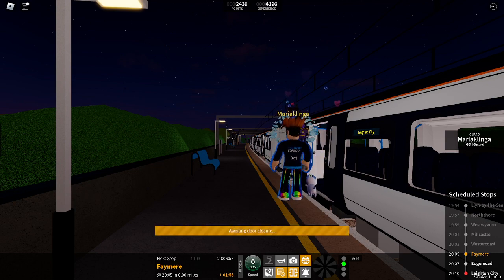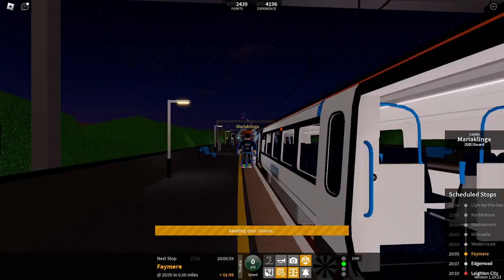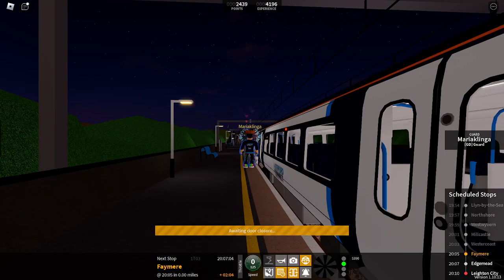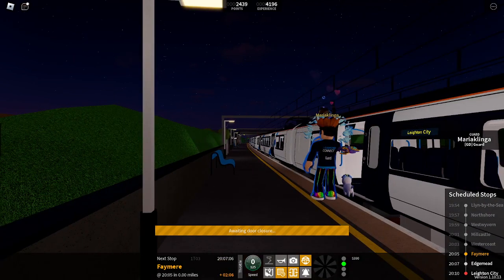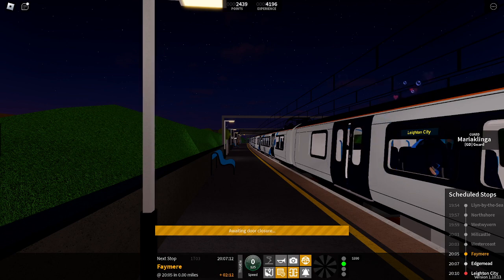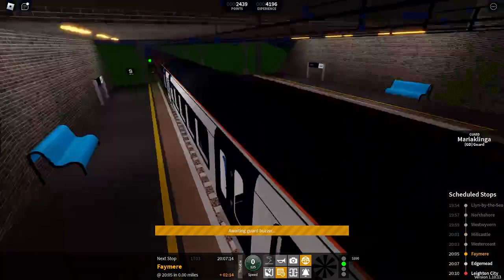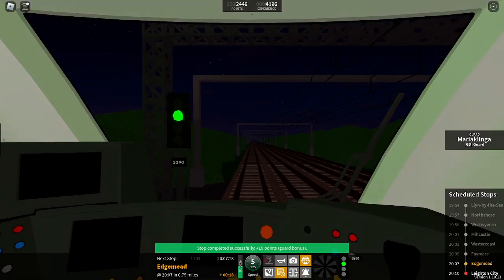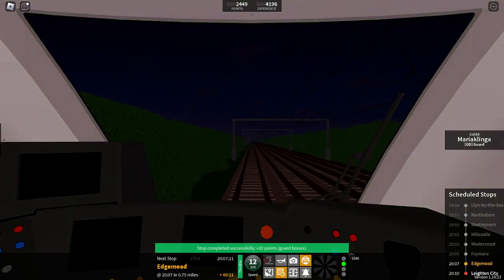There's the wave. Next stop, Edgemead, 0.75 miles, which are the two closest stations on this route.